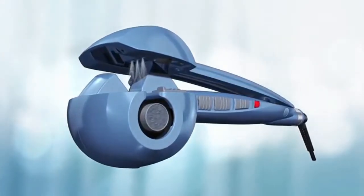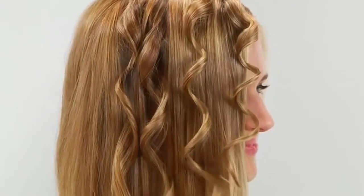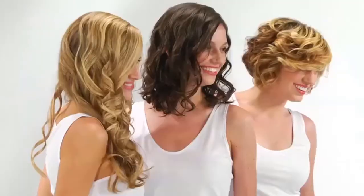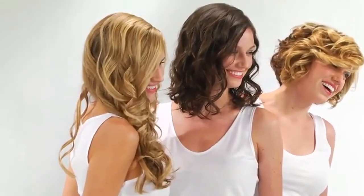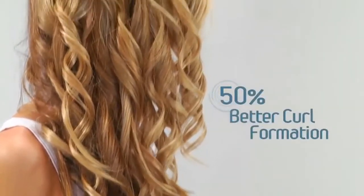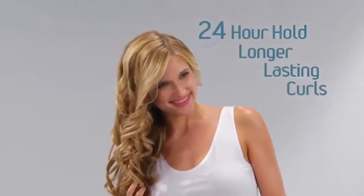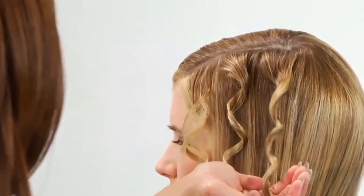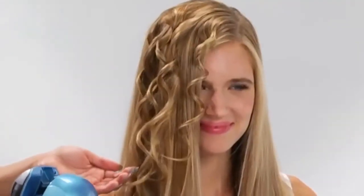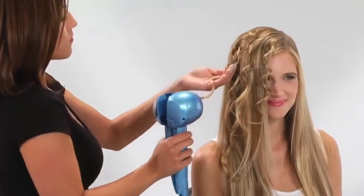This exclusive combination of features plus the MaxLife Pro brushless motor deliver precision curling control for one perfect curl after another on just about any hair length. 20% higher curl definition, 50% better curl formation, 24-hour hold, longer-lasting curls, tighter curls, subtle curls, and alternating, more natural, undone-looking curls.